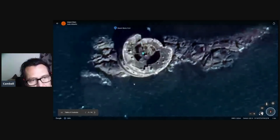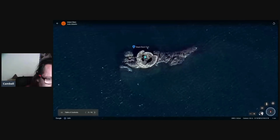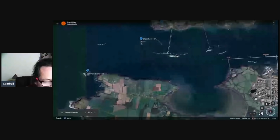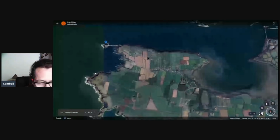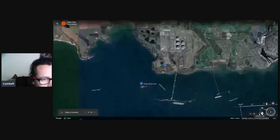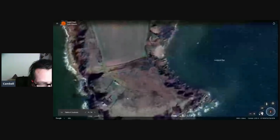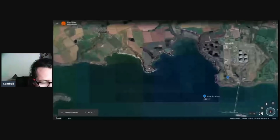And we have this one, Stack Rock Fort. Again, not the best picture, but look at this, a circle just perched on this rock out in the middle of nowhere. Well, not the middle of nowhere, but the middle of the ocean. So we've got that. We've got this one, which is the first one we looked at. And we've got star forts all across here. So this is what we find, these old flooded out remnants of star cities all over the earth.